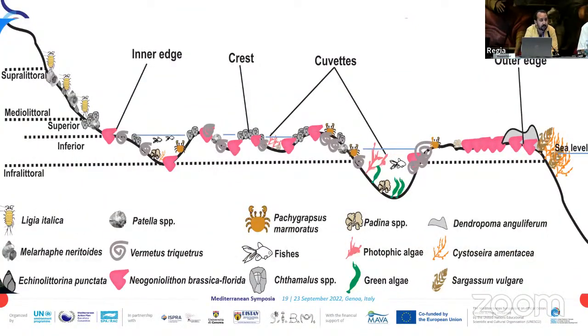Also concerning the level, for example in the supralittoral, we can find some characteristic species associated with this level. They can resist the temperature and salinity, like some littorines and also other isopods. For the superior mediolittoral, we can find some tanaids. And for the inferior mediolittoral, here we can find this vermetid reef. If in the Western Mediterranean the position of the vermetid reef is the infralittoral, in the Eastern Mediterranean it is mediolittoral.